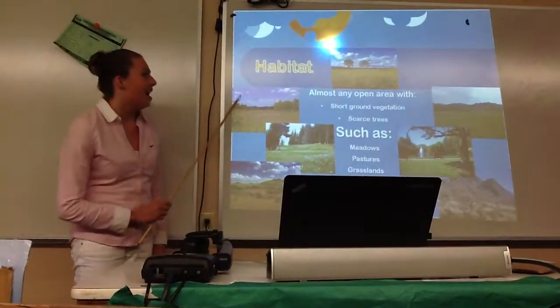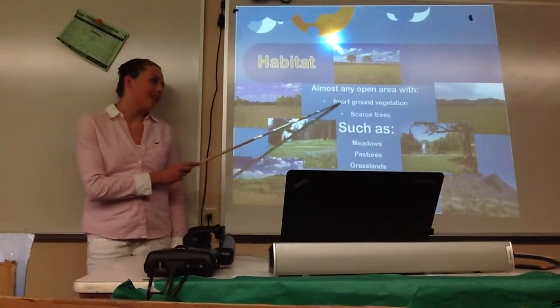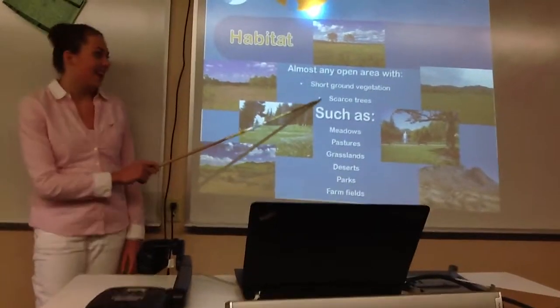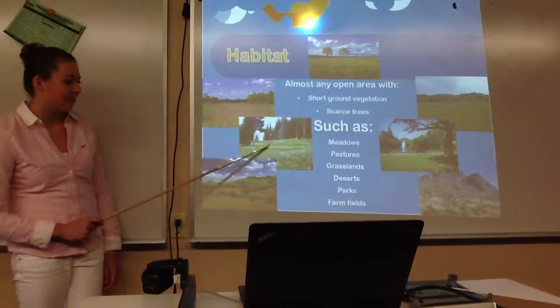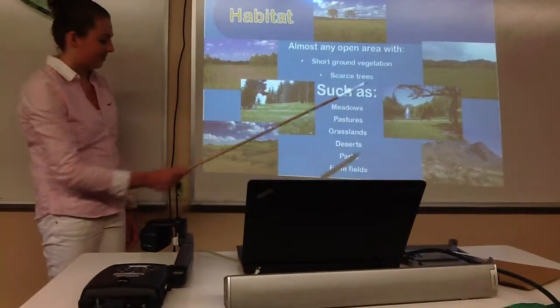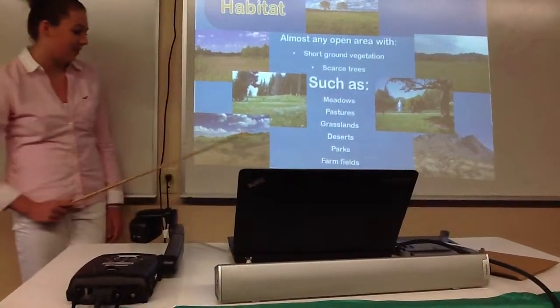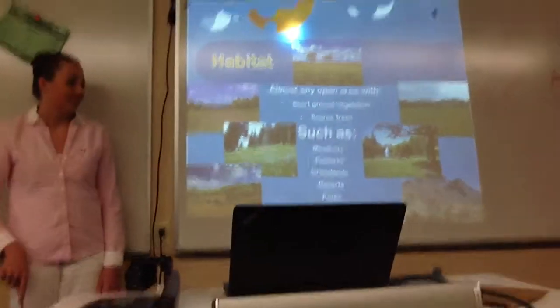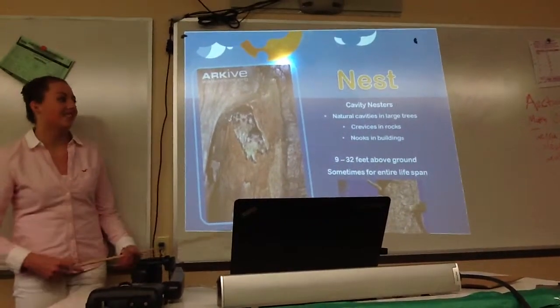There you go. Habitat. They live in almost any open area with short ground vegetation like grass and scarce trees, such as meadows, pastures, grasslands, and then deserts, parks, and farm fields. And their nests, they're cavity nesters.